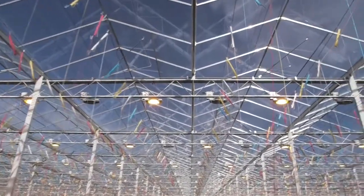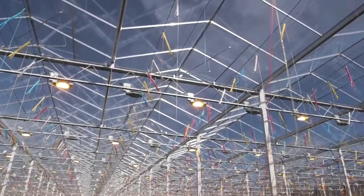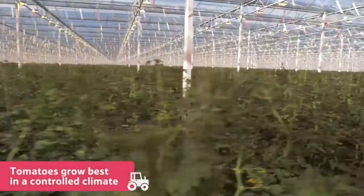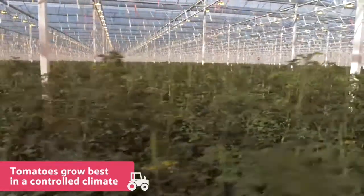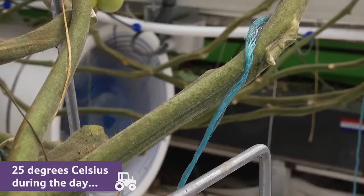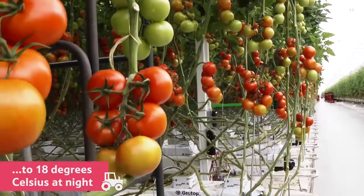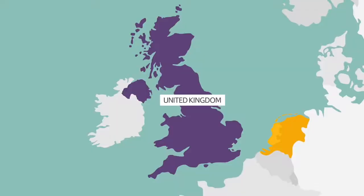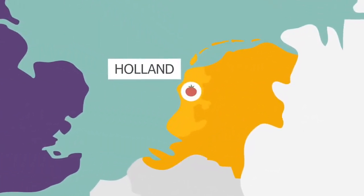Growing the tomatoes in glasshouses protects them from cold and frost all year round. The tomatoes grow best in a controlled climate and don't like extreme heat or cold. So here in the glasshouse, the temperature ranges from a warm 25 degrees Celsius during the day to 18 degrees Celsius at night. The baby tomato plants are grown from seeds in Holland.